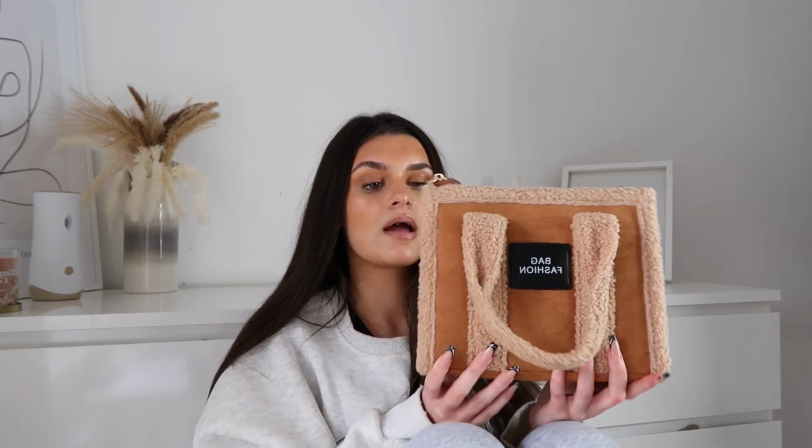But if this bag isn't screaming autumn winter to you, I don't know what bag is going to scream autumn winter to you. So it's just this squared bag and it's brown.